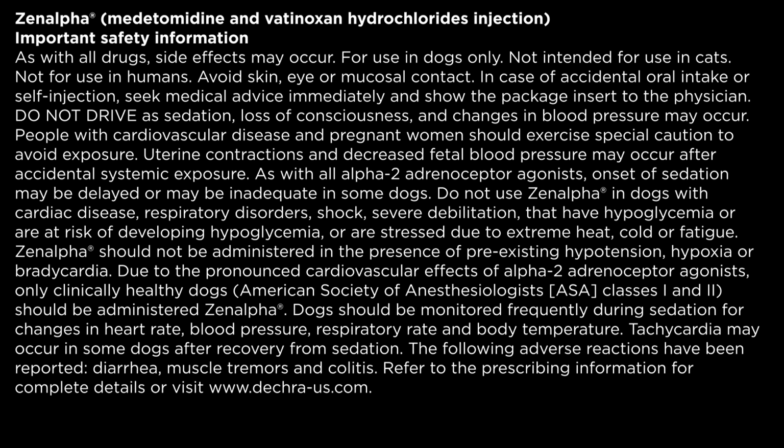As with all alpha-2 adrenoceptor agonists, onset of sedation may be delayed or may be inadequate in some dogs. Do not use Zenalpha in dogs with cardiac disease, respiratory disorders, shock, severe debilitation, that have hypoglycemia or are at risk of developing hypoglycemia, or are stressed due to extreme heat, cold, or fatigue. Zenalpha should not be administered in the presence of pre-existing hypotension, hypoxia, or bradycardia. Due to the pronounced cardiovascular effects of alpha-2 adrenoceptor agonists, only clinically healthy dogs, American Society of Anesthesiologists, ASA Classes 1 and 2, should be administered Zenalpha.